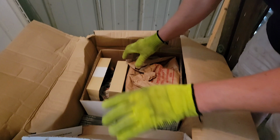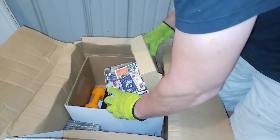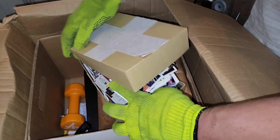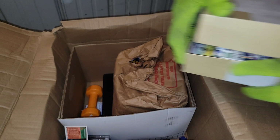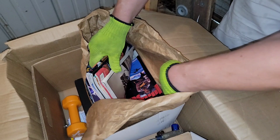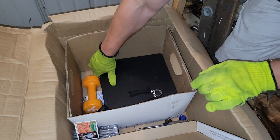Oh, man. I see these are all football cards. Looks like '97 football. I think this is going to be a whole collection of cards in here. I think you're going to find more in there. Let's see what else we find. Sports Illustrated magazines. What's in the binder? All the good stuff, I'm pretty sure.